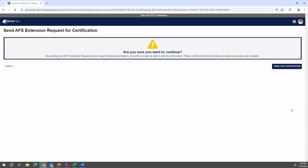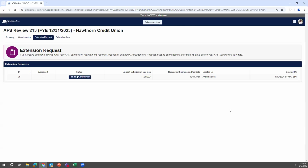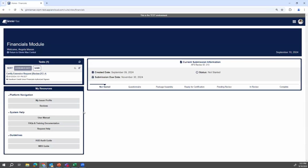So we're going to go ahead and send it for certification. It's going to give you a confirmation message. And then we're going to send it, and now the status will be pending certification. And so, similar to what we had done for certifying the actual review, we're going to get a task, if we're the authorized signer, to certify the extension request and can come in and confirm the information. But just for the sake of time, and since this is slightly repetitive, I just want to pause here and see if there are any questions on the extension request process.